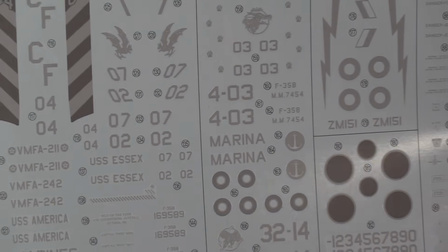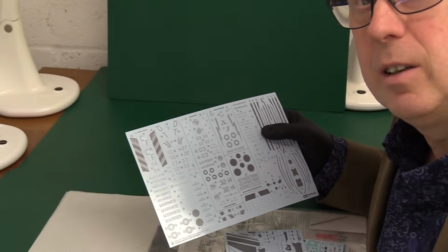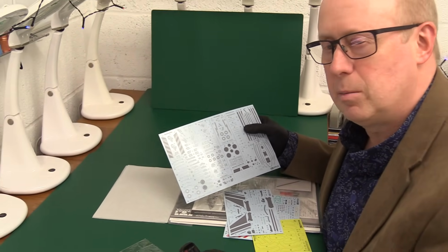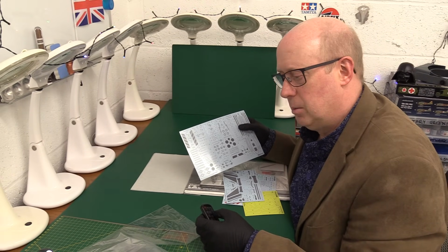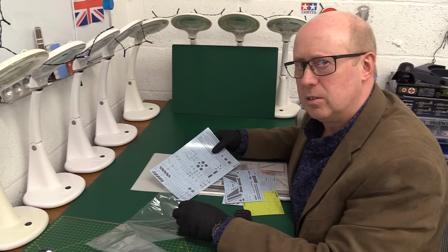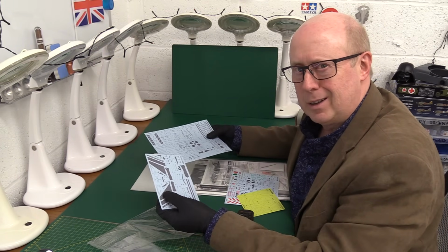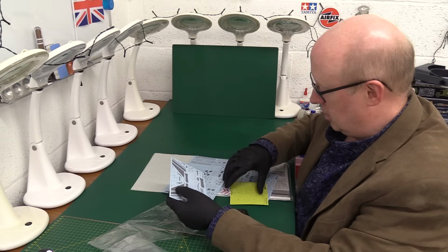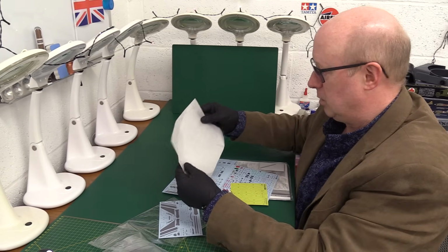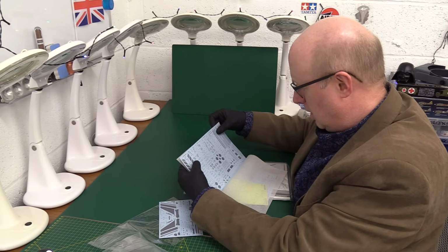USS Essex is one of the carriers that takes these aircraft. And the Essex is a little bit like, for us Brits, not so familiar with the latest American ships, a little bit like the HMS Invincible, not so much the shape, but the idea, the concept. Essex is one of these carrier type cruisers that can do many different jobs, different roles, helicopter carrier, etc. I like that Tamiya have now come up with this rather nice sort of folding sheet.